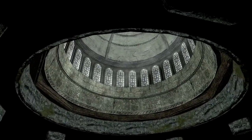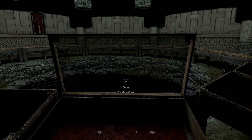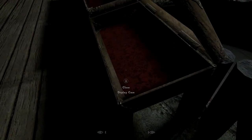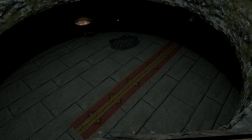Okay, didn't know that this was here. More domes. Lots and lots of display cases. Oh, but that's really unfortunate. They don't even work. Are you kidding me? Oh, that would have been so cool if they worked. Oh, they're like the regular Hearthfire ones. They just don't work. Oh, that sucks, man. That sucks. Perhaps the mod author will redo that.